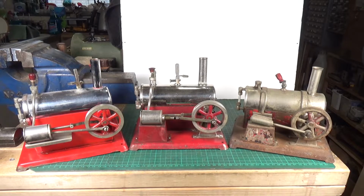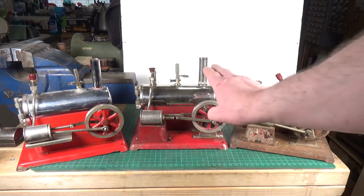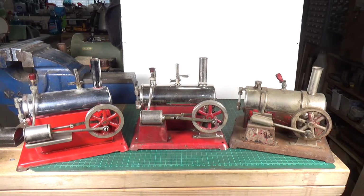So I will be continuing my hunt for various different variants of the B-43 and model number 43, and hopefully I will end up with a reasonable number of examples of the various different types. But anyway, this is the one we're concentrating on today, so let's get it steamed up.